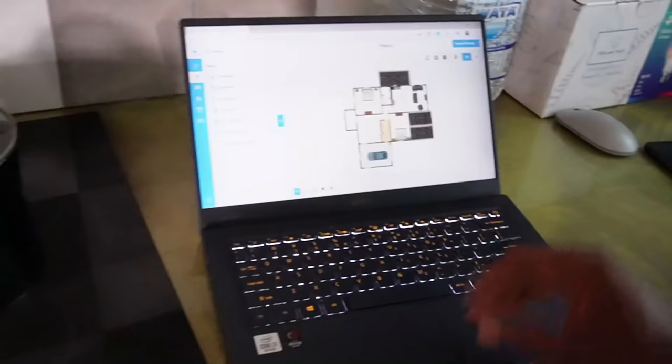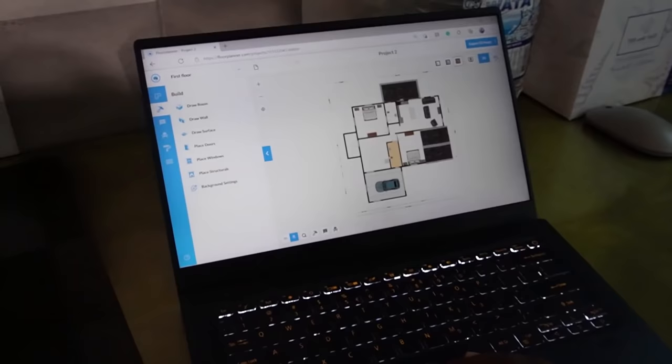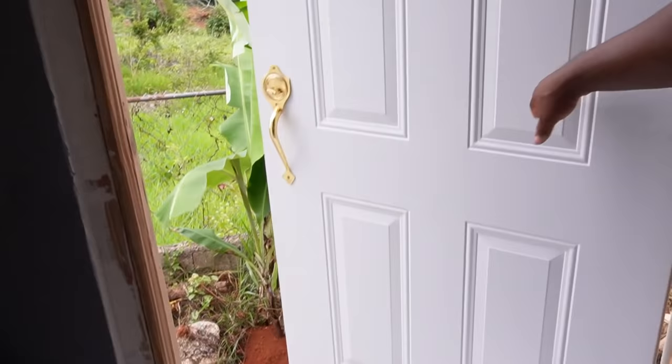This allowed me to plan what we want to do next. Remember, I told you we're going to put a garage right here. Let me put it in 3D so you can see. So this is the relaxation part, around this side. I'm going to put it right outside here. We've started the digging out already for the posts.